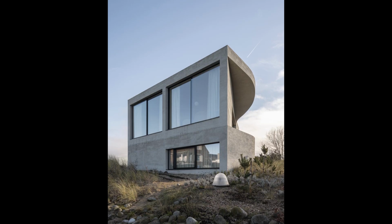As you move around the side, the house reveals its layers. It's not a single block, but a series of volumes that play with each other. The way the sharp, rectilinear edges meet those soft, sweeping curves is just brilliant. It gives the home a different personality from every angle, making it feel alive and dynamic.